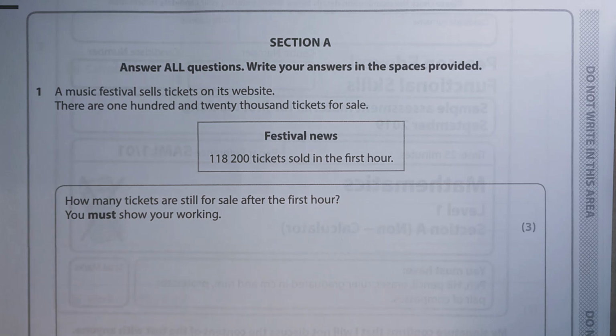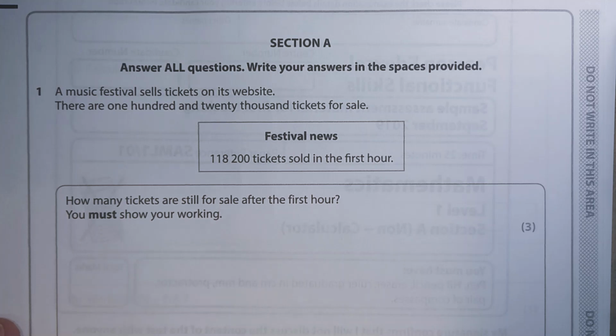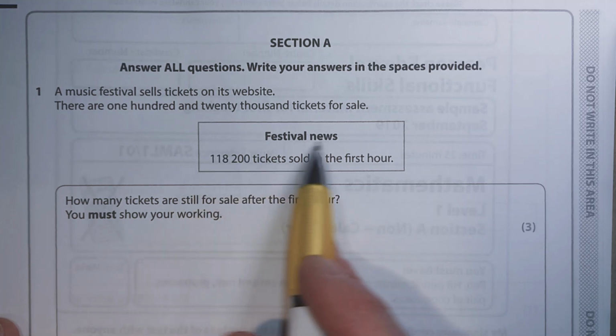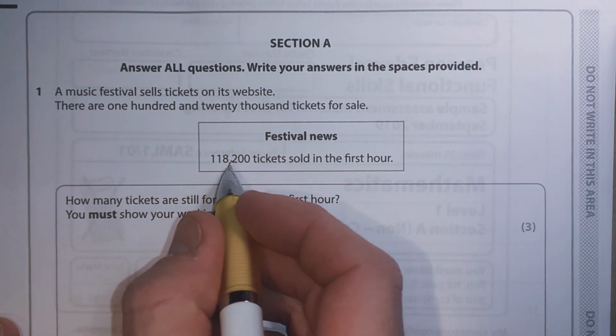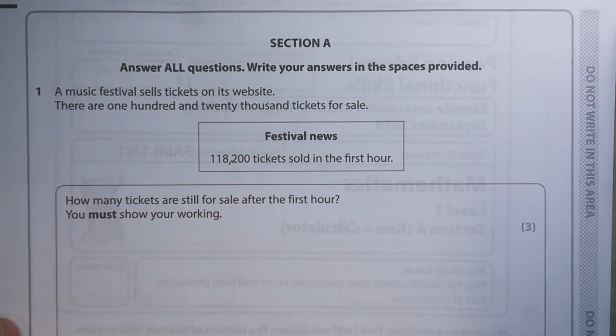Question 1. A music festival sells tickets on its website. There are 120,000 tickets for sale. We've got festival news. 118,200 tickets sold in the first hour. How many tickets are still for sale after the first hour? You must show your working.